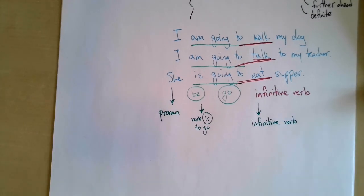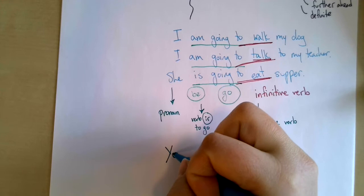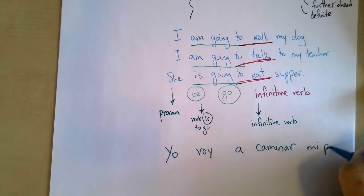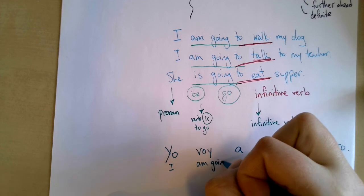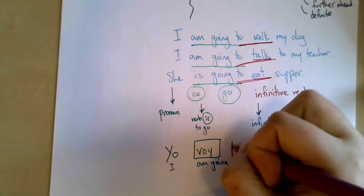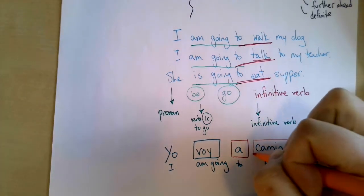So what that means is if we had I'm going to walk my dog, we have yo voy a caminar mi perro. So we have I am going to walk my dog. So you always need to have your verb ir. You always need to have a. And you always need to have your infinitive verb.